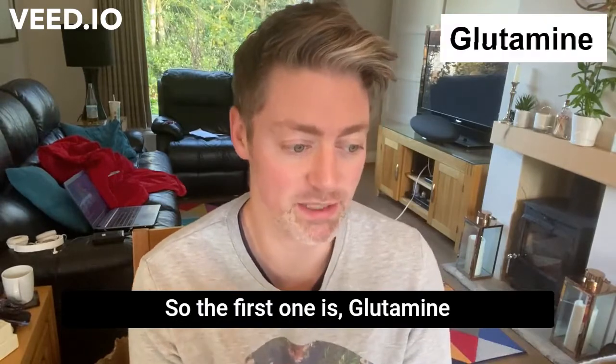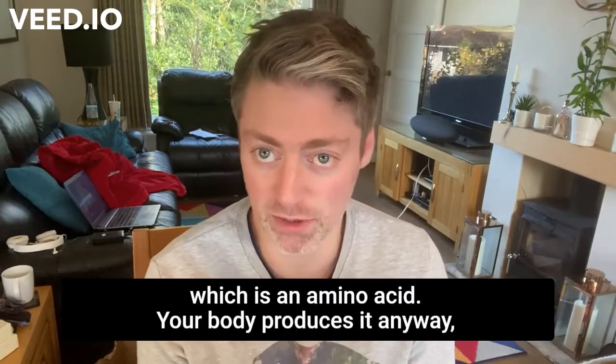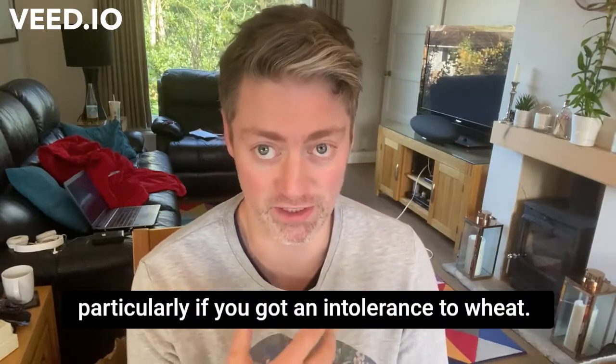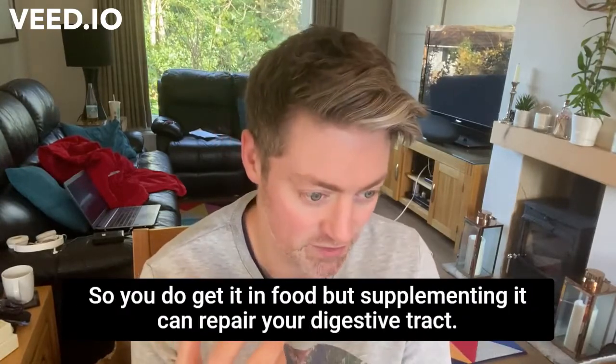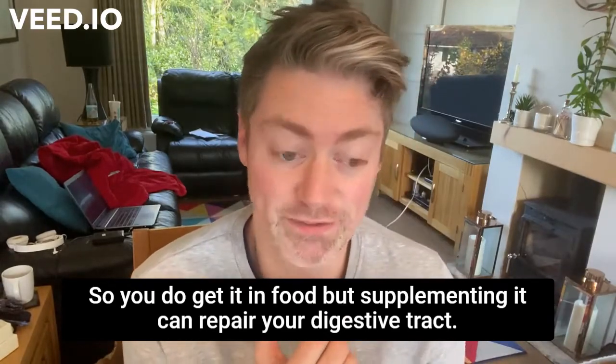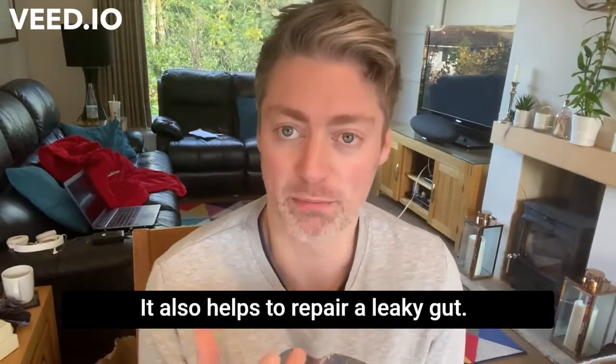The first one is glutamine, which is an amino acid. Your body produces it anyway, but it might not be producing enough, particularly if you've got an intolerance to wheat. You do get it in food, but supplementing it can repair your digestive tract. It also helps to repair a leaky gut.